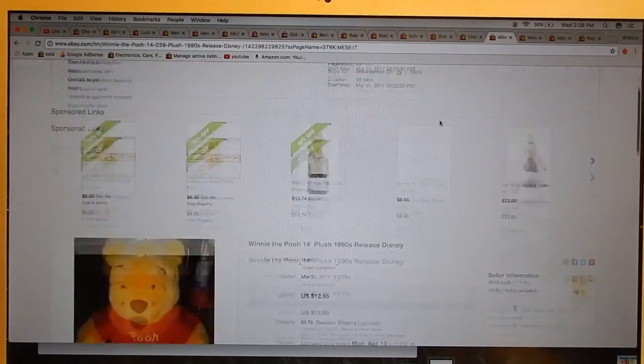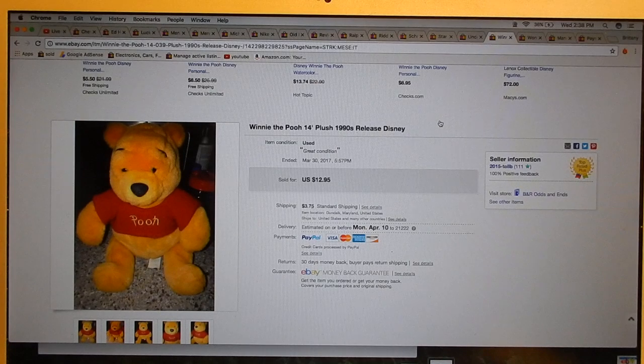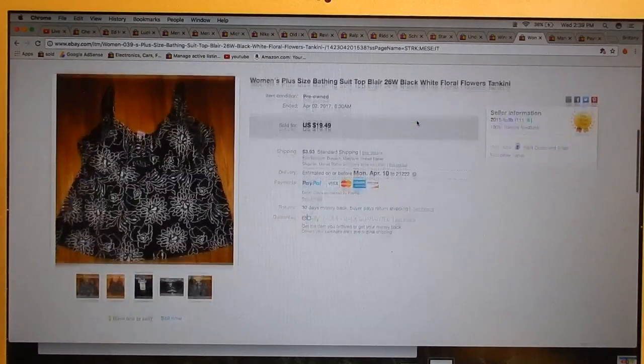I sold my Winnie the Pooh plush. Look at her. So this was like a 1990s Pooh. I would say very early 1990s, like when I was a kid. I remember, and he was a very cheesy yellow color, like he was old. I got him from the Goodwill outlet. He sold for $12.95, $3.75 to ship. Made about $9 off of this Pooh. I was very happy with that. I had him for a long time.